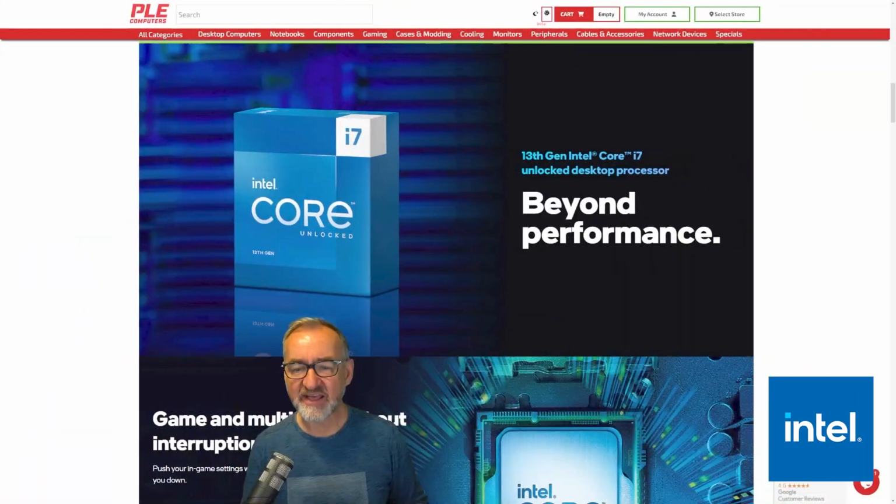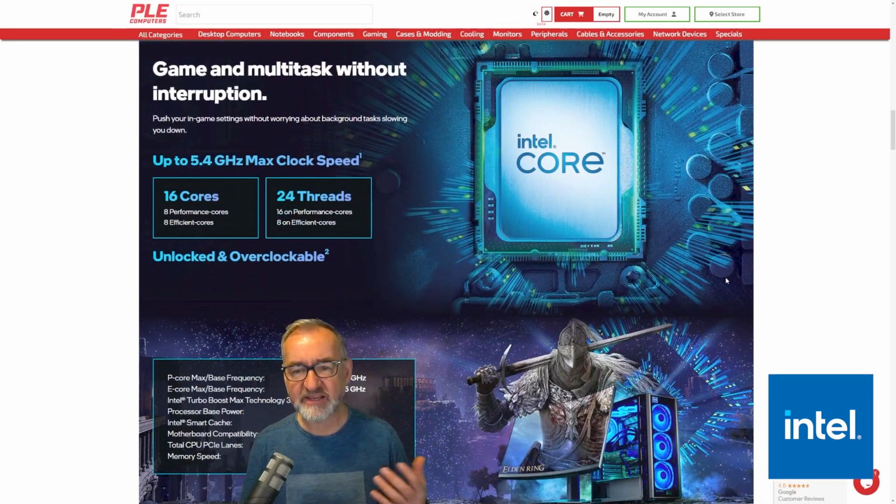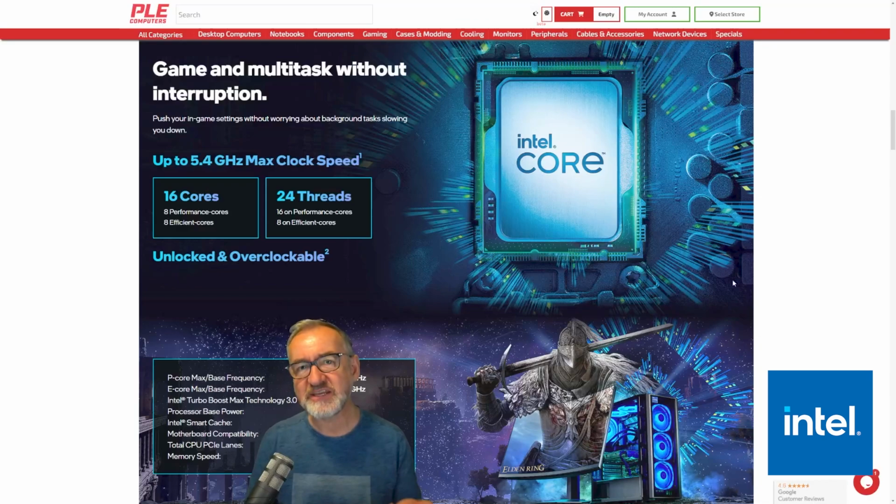Look, I've never built a PC before in my life, but when Intel sent me one of their brand new 13th gen Core i7 processors and offered me the opportunity to build the ultimate Tarkov streaming rig, I leapt at the chance. Intel say this 13th gen Core i7 goes beyond performance, and you can see why. It has 8 performance cores and 8 efficiency cores, and each performance core has 2 threads, so that gives you 24 threads of performance up to 5.4 gigahertz. That's what you need to play a game like Tarkov, which is really CPU intensive.